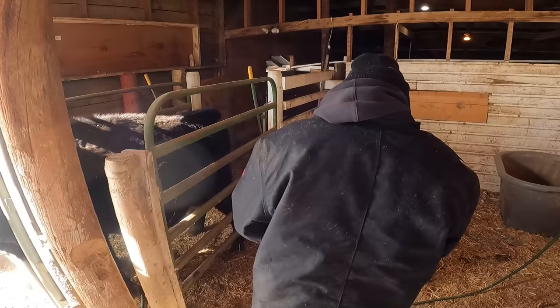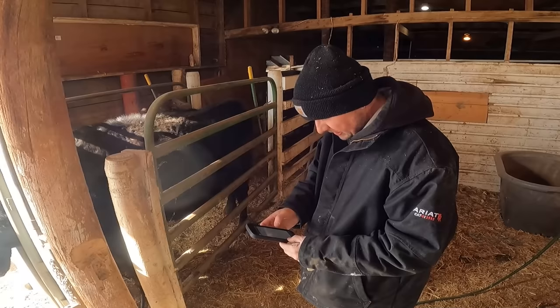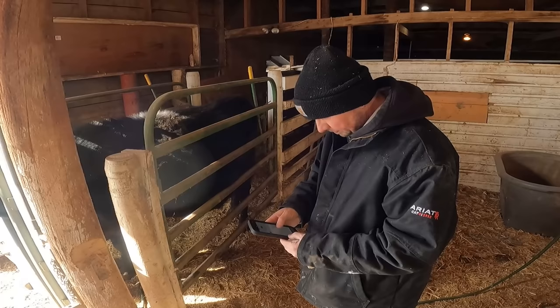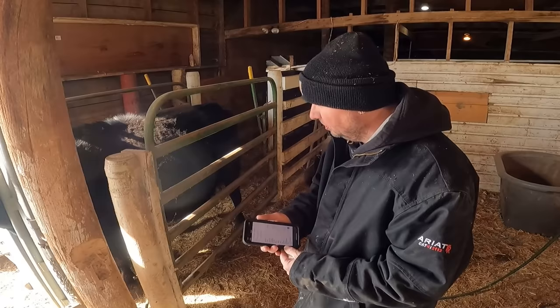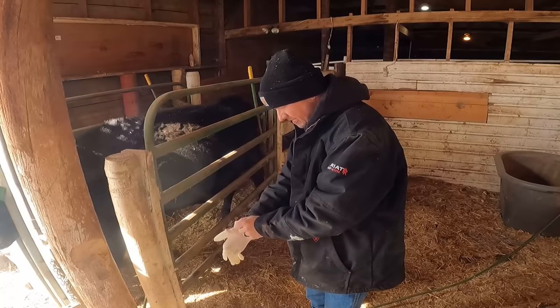All right, let me take a look here. I have horrible internet out here in the barn. Okay, I'm gonna search for her though. 14, green tag. There she is. See, she's 7 years old, so she's done this a few times. Had a few calves. We're hoping she can have a lot more after the day.